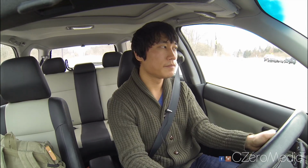Now that we are done with the boring history lesson of how Subaru, Saab, and GM all came together to create this super special vehicle, let's get into the review of this 2005 Saab 9-2X Aero. In 2005, Saab created the 9-2X in an Aero package and a non-Aero package. The Aero version is the one I'm driving today, and it's got the turbo.